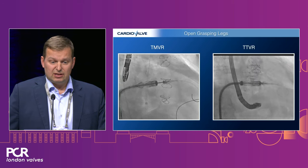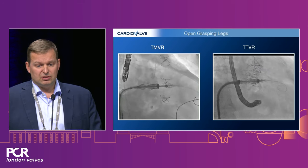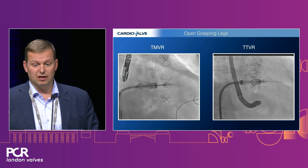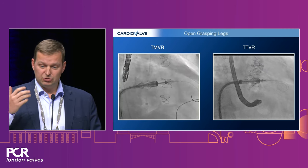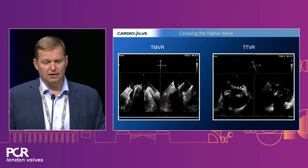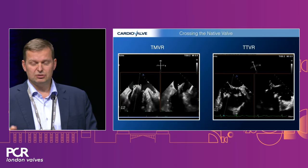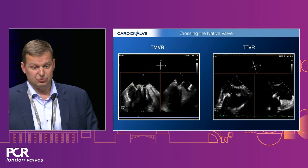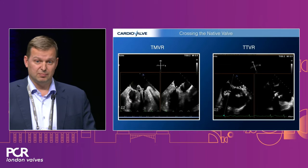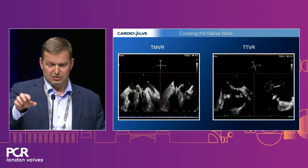And then, if you're in a good position, you start opening the grasping legs. On the right side, you see the second valve also on top, like this is the mitral procedures. And after you've opened the grasping legs, you're still in the atrium, right or left. And then you have to cross a native valve by advancing the catheter through the valve.